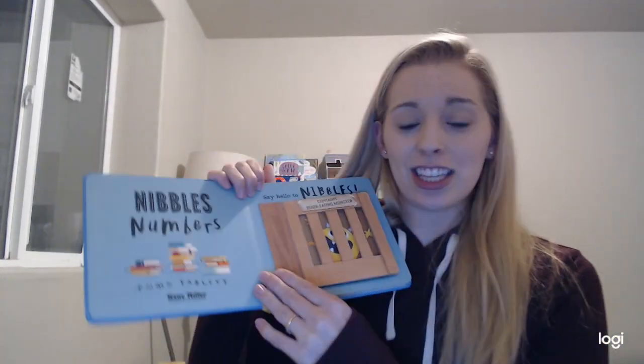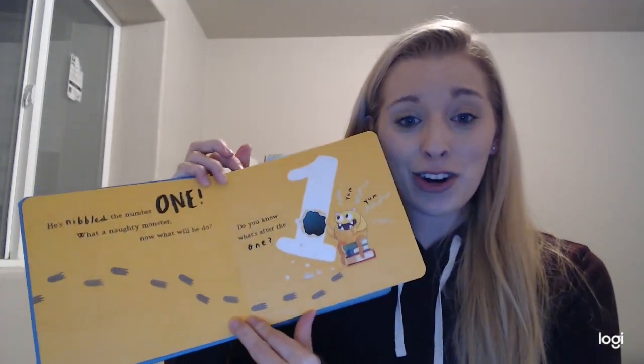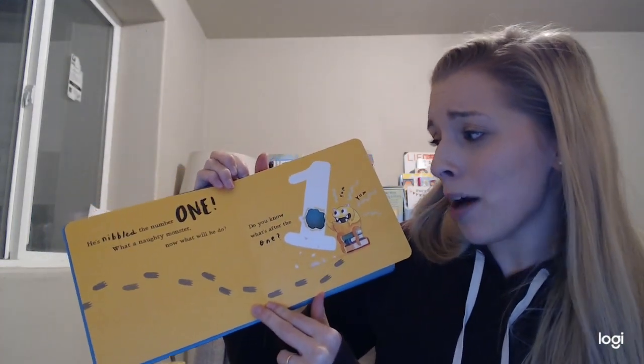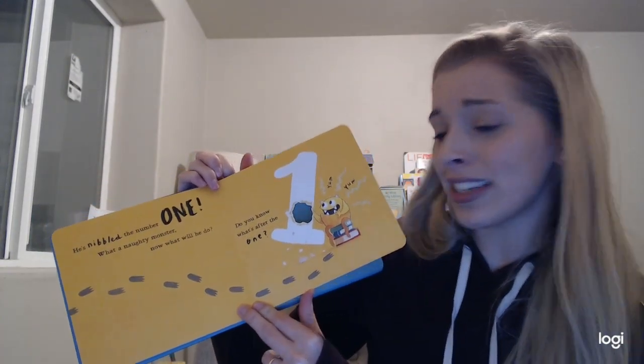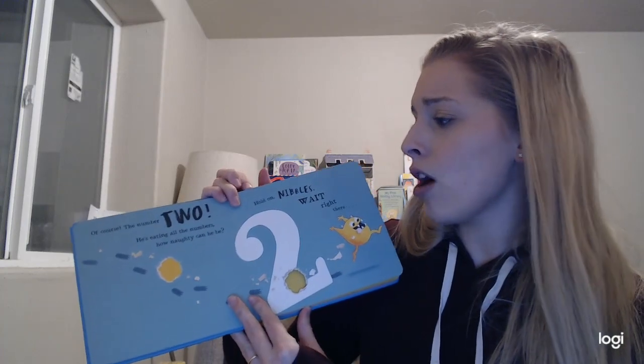And then we have this adorable new Nibbles book. Oh my goodness, it is just the cutest way to learn how to count to 10. And you get to chase your little Nibbles monster all the way through the numbers. So he's nibbled the 1. What a naughty monster. Now what will he do? Do you know what's after the 1? Of course, the number 2. He's eating all the numbers. How naughty can he be? And you get to go through and try to chase him down before he eats a whole book.